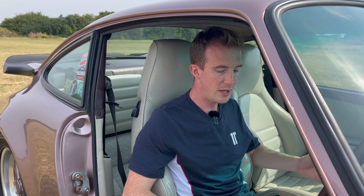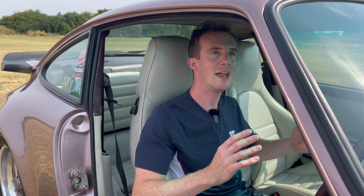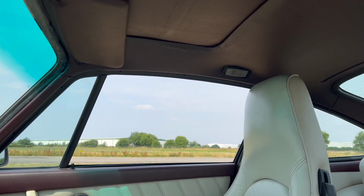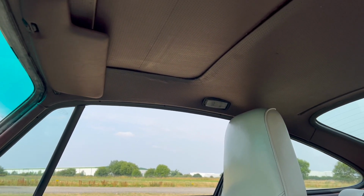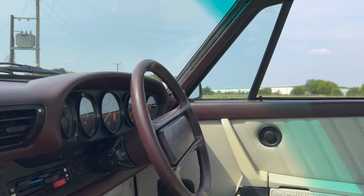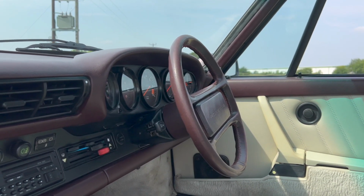This interior is very, very unique, as is the colour on the outside. I can't imagine how expensive this must have been when it came out all those years ago. But it's got a cream leather interior, a cream carpet, but it's then got a burgundy headliner, and it looks to be a burgundy dash and steering wheel. Looks absolutely stunning. Honestly, the spec is incredible. Whoever spec'd this originally, fair play to you, but it must have cost a lot of money.